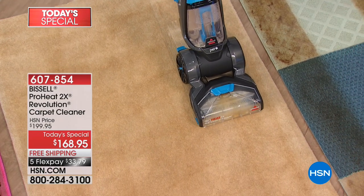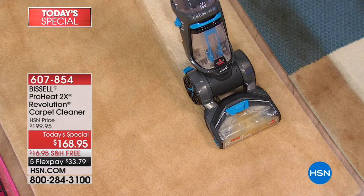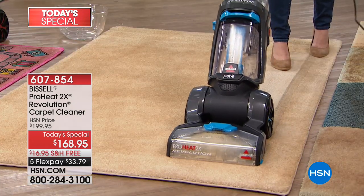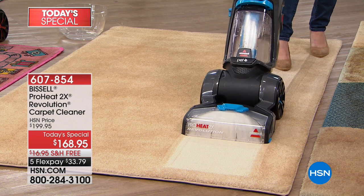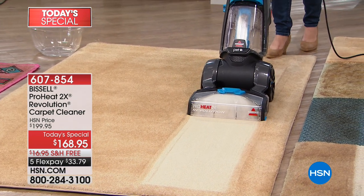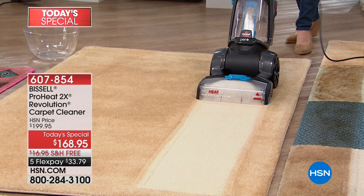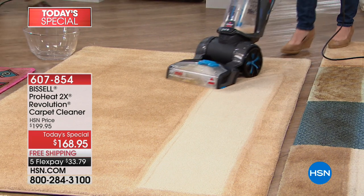And this is it. I want you to look at this carpet because this is a prime example for a lot of people. Your carpet may not look that dirty, but if you can't remember the last time you deep cleaned it, and let's face it, it's been a long winter, look at the dirt and the grime that the vacuum leaves behind. This is the revolution. This is the 2X from Bissell. This is their most popular cleaner.